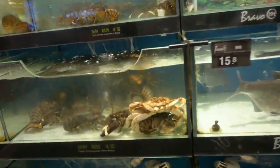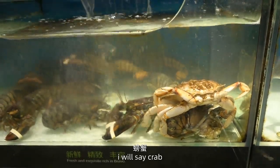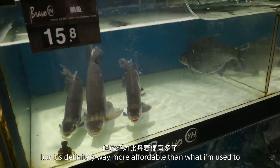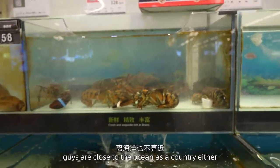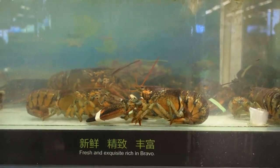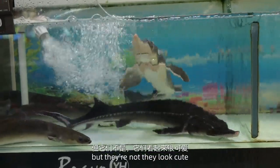Tank. Yeah. But there's so many different kinds. You also have lobster, crab. I will say crab, some of them are still expensive here, but it's definitely way more affordable than what I'm used to. And I'm not sure why, because it's not like you guys are close to the ocean as a country either. We have a lot of seafood farms. That's why. But you can see this is super expensive. It's 158.